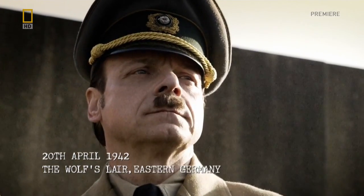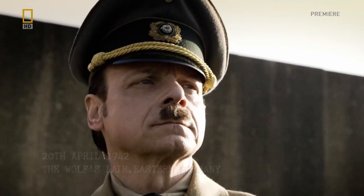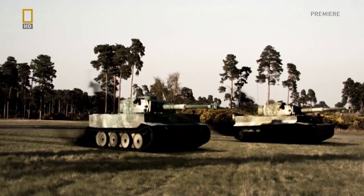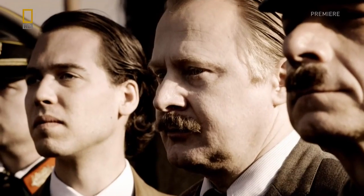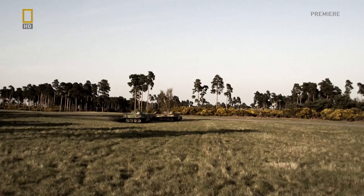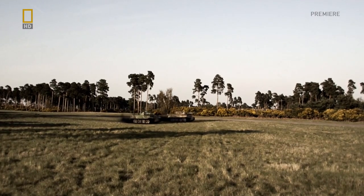Hitler's 53rd birthday. His treat? To watch demonstrations of the two rival Tiger prototypes. Porsche's so confident his version will get the Führer's approval that he's already building 100 chassis.